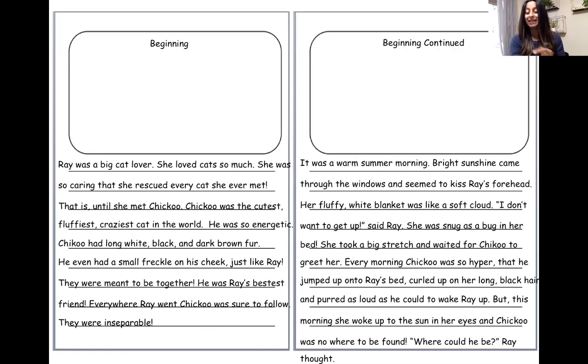So, in this part of my story, I described the setting and I told you a little bit more about how Ray and Chiku spend their mornings. And then I finally told you what the problem was. Ray couldn't find Chiku anywhere. There's our problem. Now we have to start getting into the solution. Let's see what happens.